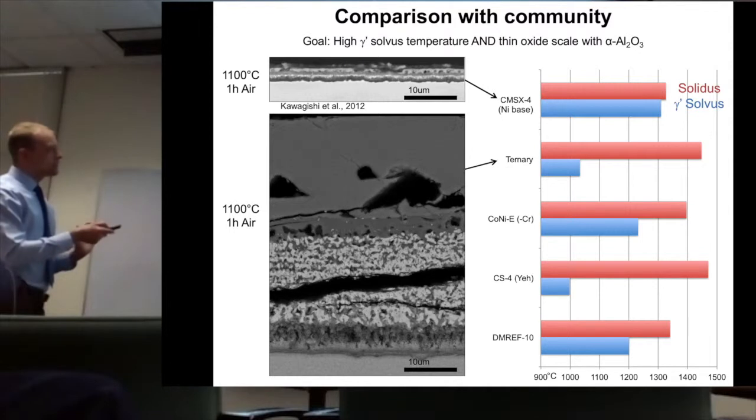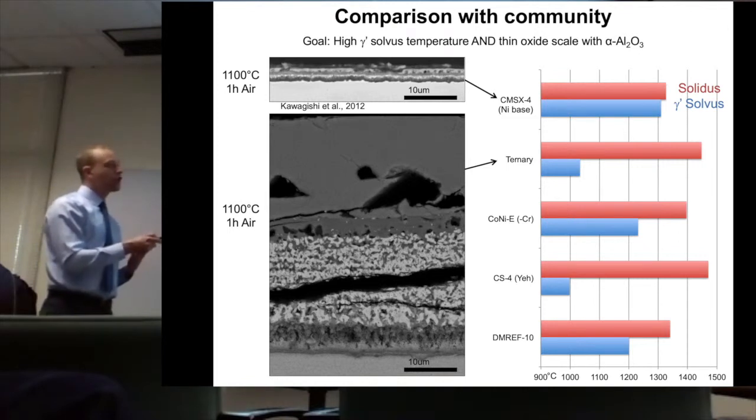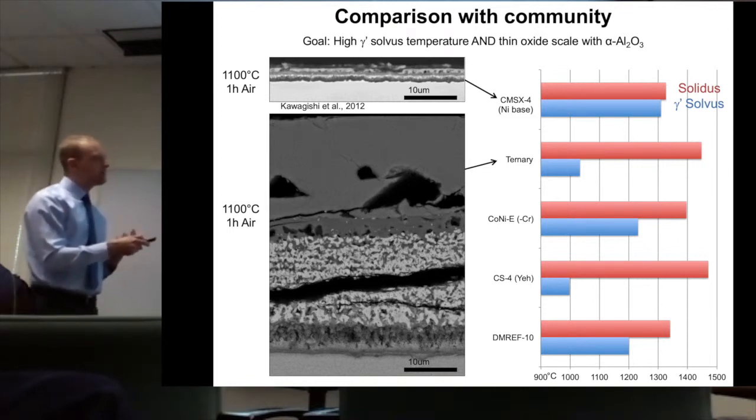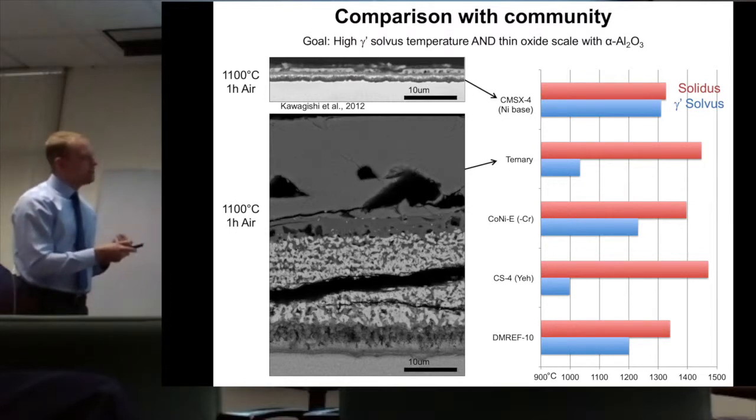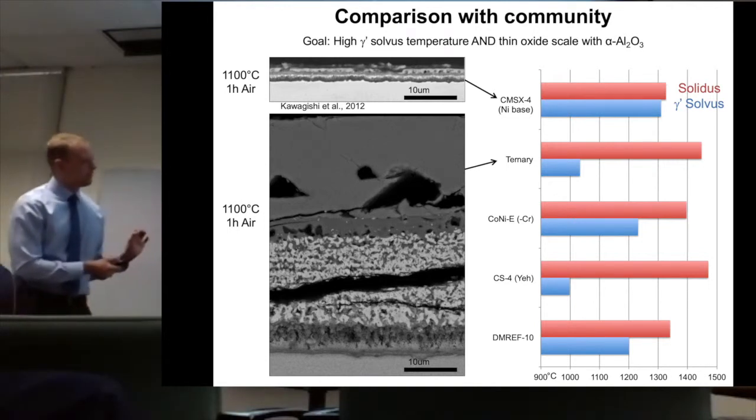Now, to put this into perspective, I'd like to compare what we've seen with the community. So we started out with the 2nd generation nickel-based superalloy, CMSX4, and this is the sort of behavior that we'd like to reproduce in the cobalt-based system. A high gamma prime solvus and nice oxidation behavior where you're forming a thin layer of alumina. In the ternary cobalt-based system, we don't have either of these properties. We have a low gamma prime solvus and very thick amounts of oxide scale.